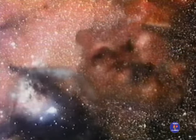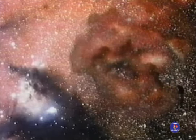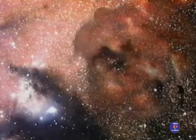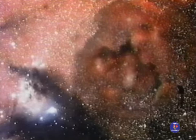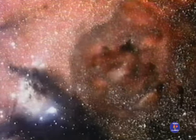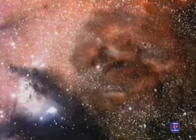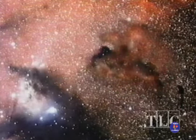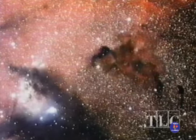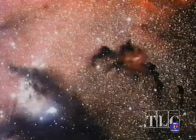Some 5 billion years ago, triggered perhaps by the shock waves of an exploding star, a whirling cloud of dust and gas begins a slow inward spiral. Within that cloud, all the raw materials that will become the sun and planets. As the cloud condenses, its central gravity increases. The vast aggregation collapses in on itself.